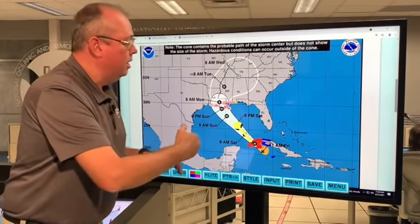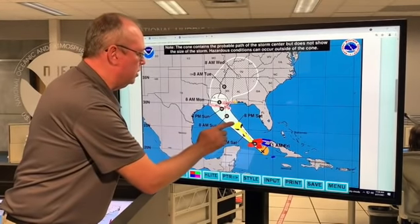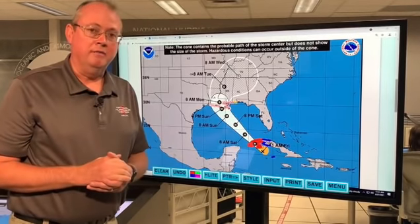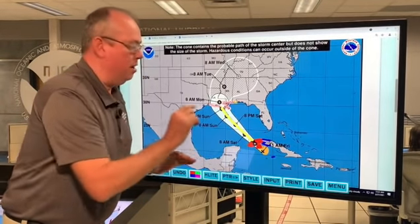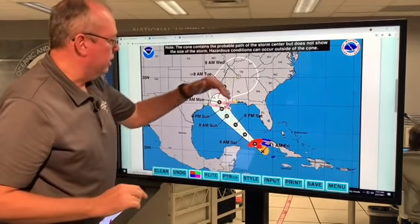We've been talking about this continuing to strengthen a major hurricane by Sunday morning, approaching the coast throughout the day, Sunday afternoon into the evening hours. So that's what we're looking at here. Now, we have a forward speed with time, and there's a slight slowdown as we start making that turn back off to the north and back to the northeast.